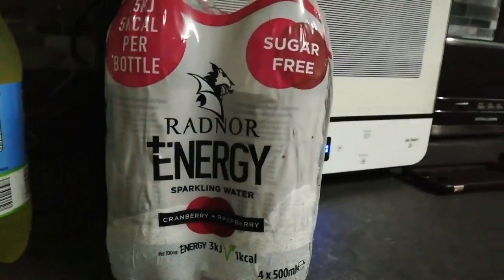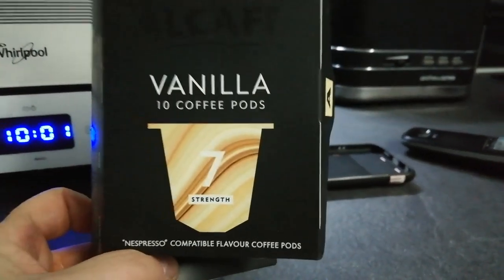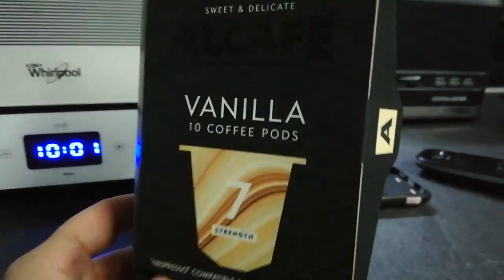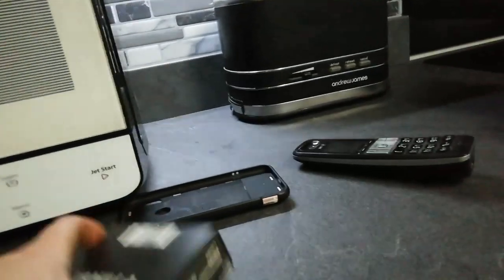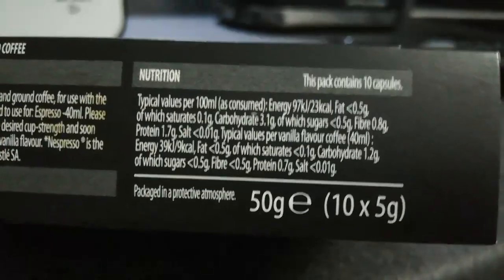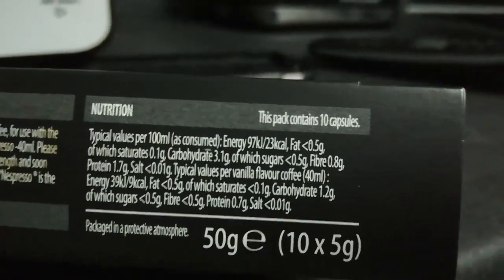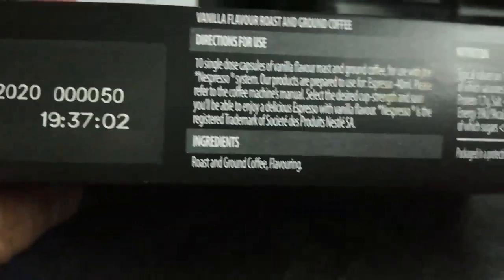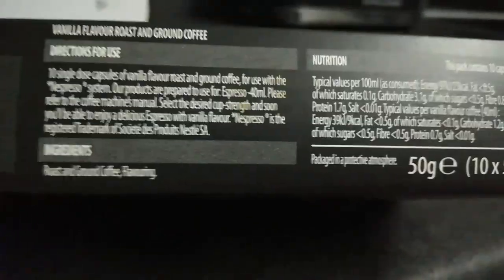Now, the one last thing that I almost forgot about was this, the Alcafé Vanilla Nespresso compatible coffee pods. I'm always on the lookout for flavoured coffee pods, so I thought I would give these a go, and I got them home and they're really nice. However, I'm a bit confused because when I looked at the carbs, it says per 100 mils as consumed, carbs 3.1 grams, of which sugar 0.5 grams. And I don't understand it because the ingredients are roast and ground coffee and flavouring. So I'm not sure where the carbs come from.